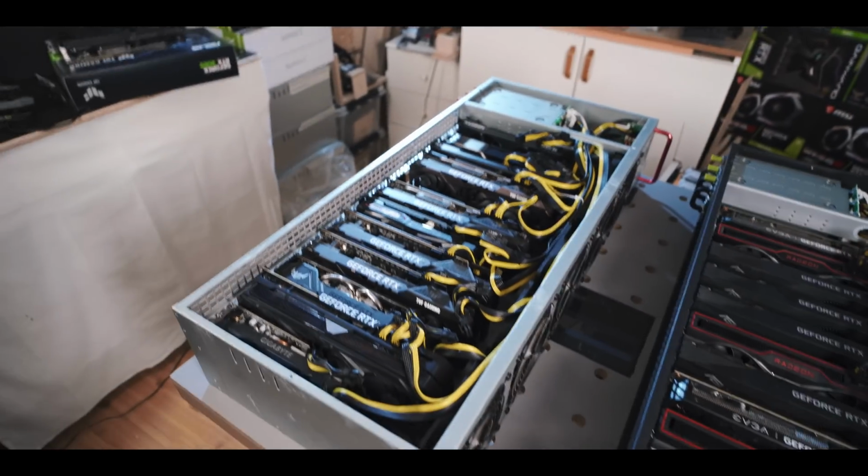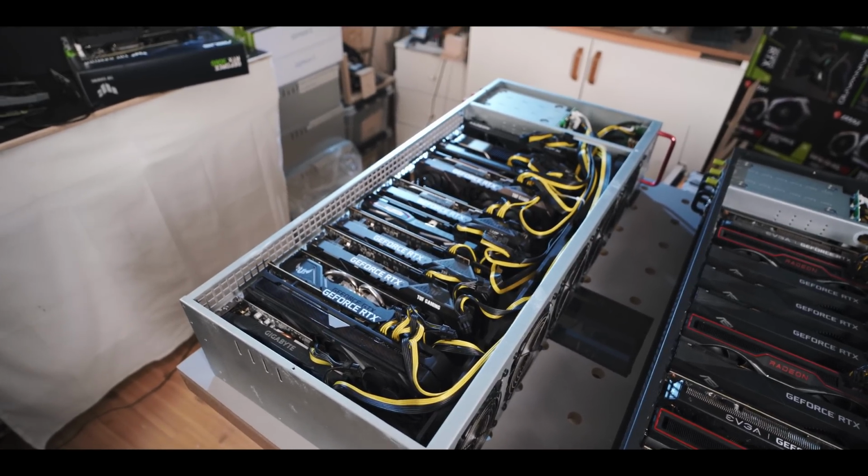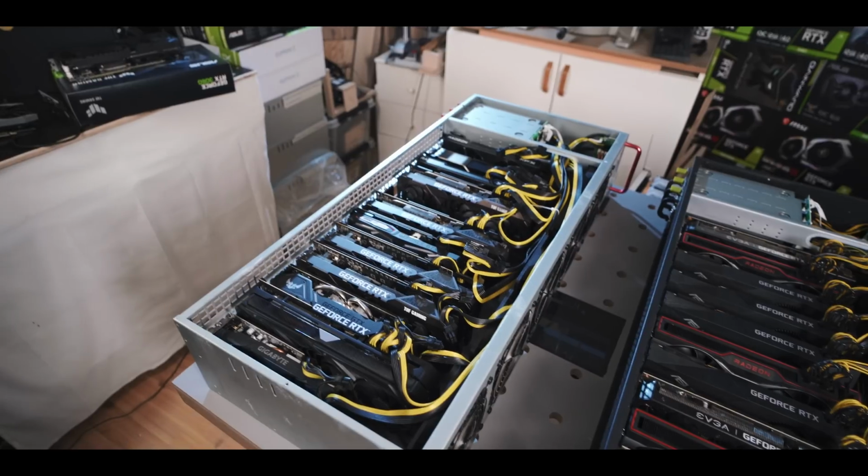And then finally, I kind of spoke about this rig already, but I think for now I'll keep it as it is, just to have these GPUs to test with.